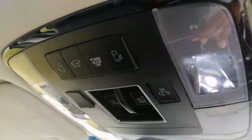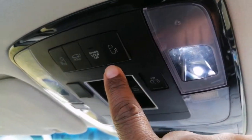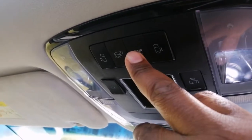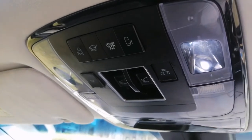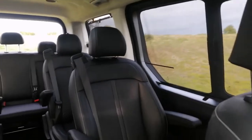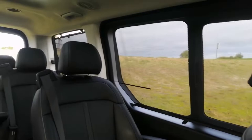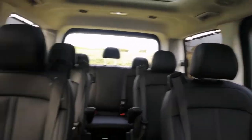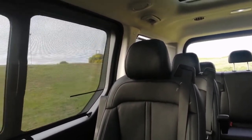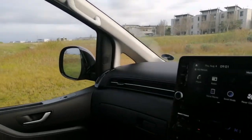Up here also you've got the buttons to control your doors, the rear doors. Or you can just switch off. I was using this button a lot because my kids were just pressing at the back there. We've got sun blinds for the rear windows, eh? I've got those down because of, yeah, my kids and windows. Yeah, they touch and touch. Gets the car really, really dirty really quickly.